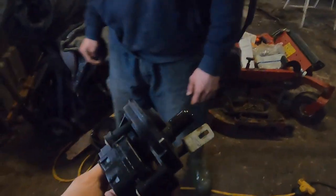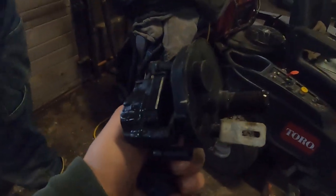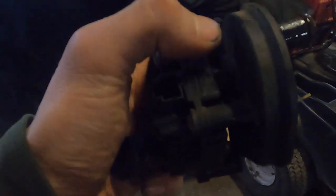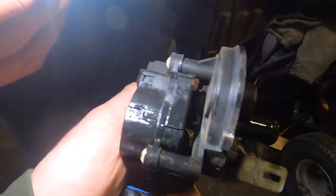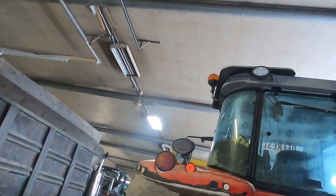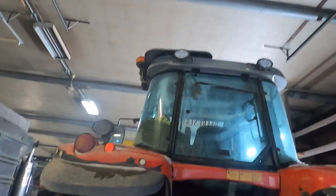It's leaking. See that? It's wet. It's leaking right in here. Yeah, it's leaking right in there. So that's just pissing antifreeze around in there a little bit at a time, and we don't need that.